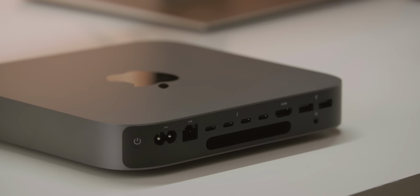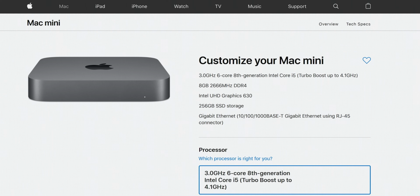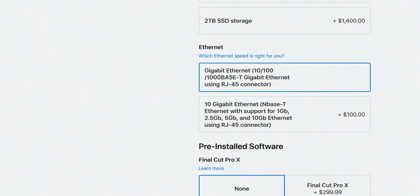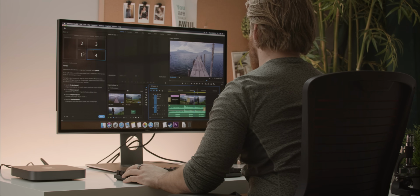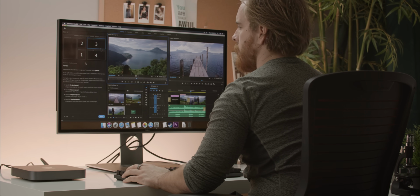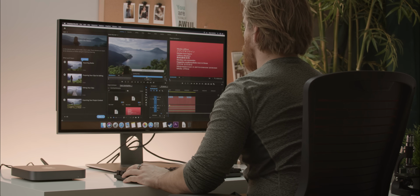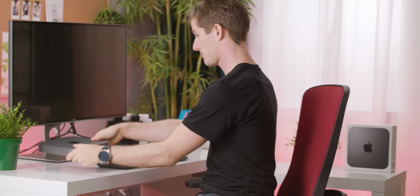Anyway, what we've also got is the main event for me, right here. A 10 gigabit networking port. And this is not only available on the Mac, but even reasonably priced at about $100 for the upgrade. So now we can finally edit 8K footage over the network without needing an iMac Pro or an expensive Thunderbolt to 10 gigabit networking adapter. So why don't we do it?